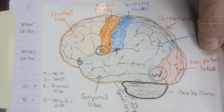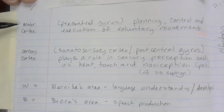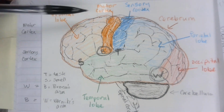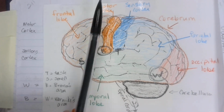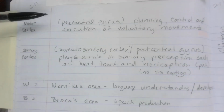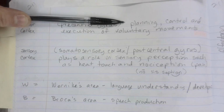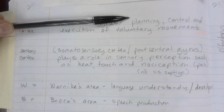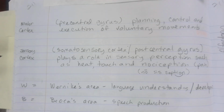All right, so underneath, motor cortex, precentral gyrus. Gyrus because it's the ridge. Motor cortex is responsible for planning, control, and execution of voluntary movements.